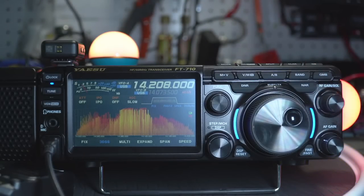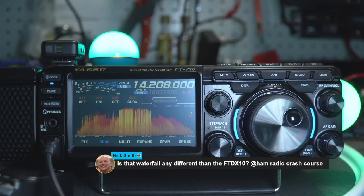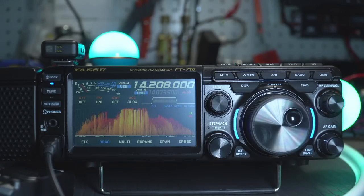So there's a bit of play there. Is the waterfall any different from the FTDX10? My understanding is that the screen is bigger on the FTDX10. So it looks like the same software from a waterfall standpoint, but relatively the same from just the way it looks and the controls.